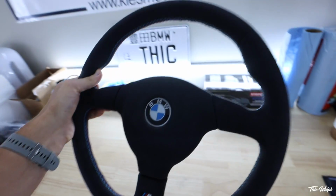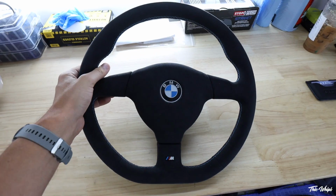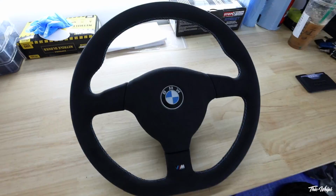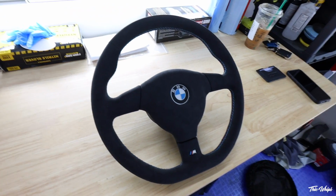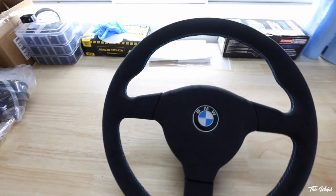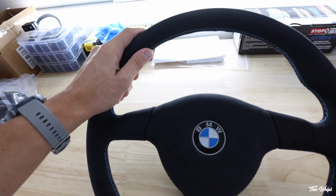Clock spring, literally everything. So this shows up, I can put this directly into the car. I don't have to mess with anything. It's gonna be the easiest install ever. Literally just get to swap my wheel out for this wheel. Dude, I absolutely love it. It's a little bit thicker than the factory one.